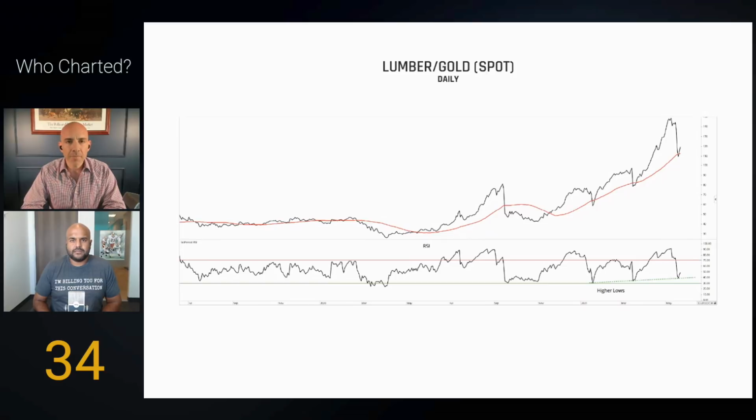But what's really interesting to me is momentum. Take a look at the RSI, bottom of the chart. This is the third time that the 50-day moving average has been tested. And notice that each of those tests have taken place with the RSI bottoming at a higher level. So you're not seeing a breakdown in momentum. So I think if you are looking to shift back into things like technology and the growth trade, it may be a little premature to be making that transition at this point based on the lumber-gold ratio. The cyclical trade could still have some legs here.